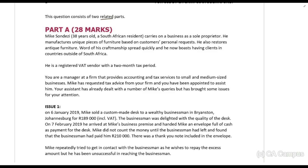Mike Sondezi, 38 years old, a South African resident, carries on a business as a sole proprietor. He manufactures unique pieces of furniture based on customers' personal requests. He also restores antique furniture. Word of his craftsmanship spread quickly, and he now boasts having clients in countries outside of South Africa. He is a registered VAT vendor with a 2-month tax period. Okay, so January, February, March, April, or December, January, whatever the implication is, or whatever the period is.